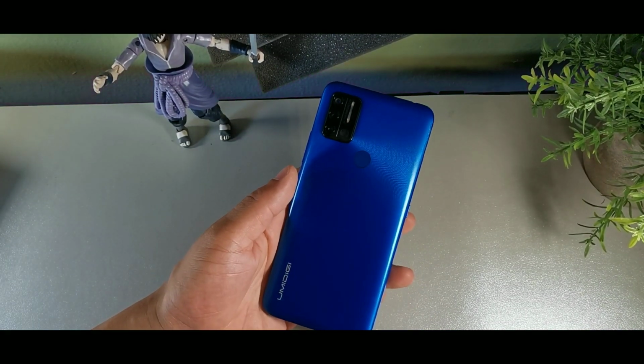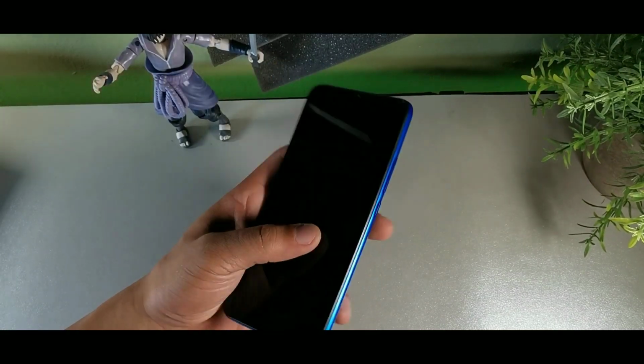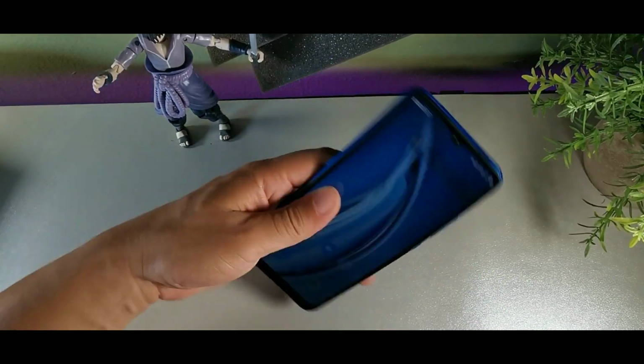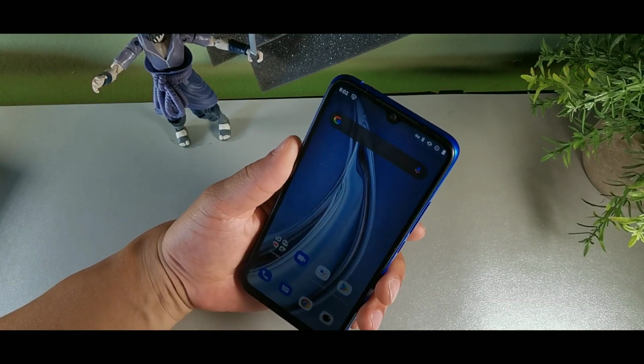204 grams of weight. It does tout that it has Gorilla Glass 3, but that isn't confirmed yet, so we're still waiting for a confirmation on that. Rear fingerprint sensor is on here, so you're going to get that rear fingerprint sensor. You're also going to get facial unlock, right? So you do get facial unlock.